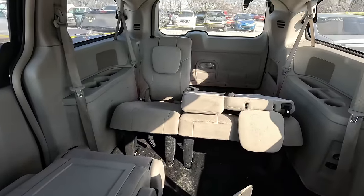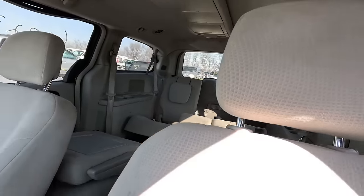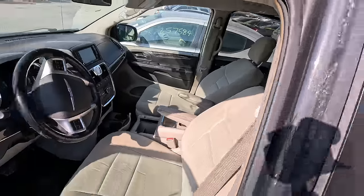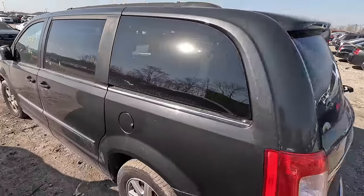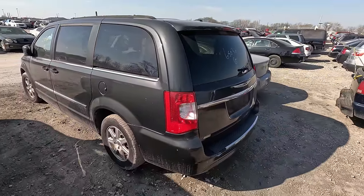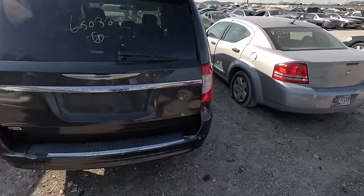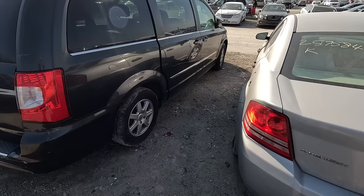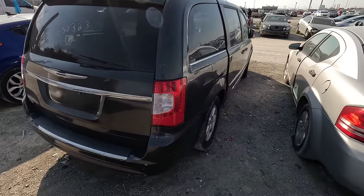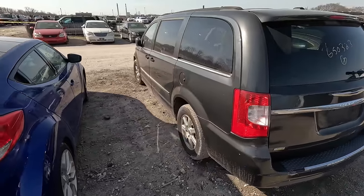It's got third row seating, it folds down. It's got all the fancy console stuff on it. I mean, that's a really good mom van right there. Or soccer dad as well, I guess. Not bad. They came back and got their plate for whatever reason it was towed in. I don't know if I can get behind this, but it would make somebody a good van.